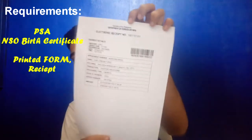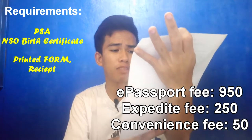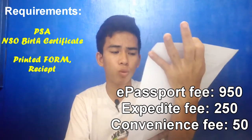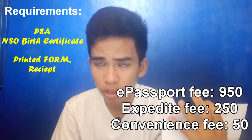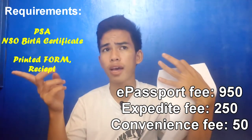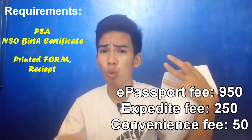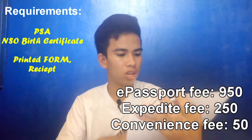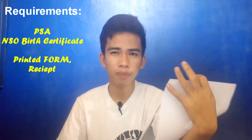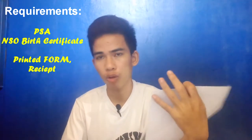Tapos, ito ang official receipt na dito nakalagay ang e-passport fee, ang expedite fee. Ang e-passport fee is 950 pesos. Ang expedite fee is 250 pesos. And then, may convenience fee. Since ako, nagbayad ako dito sa 7-Eleven, nandoon ang convenience fee na 50 pesos. So, a total of 1,250 pesos. Ako, kaya ako nag-express kasi gusto ko mag-travel, nag-expect ako ng Thailand, pero unfortunately, hindi ko natuloy.